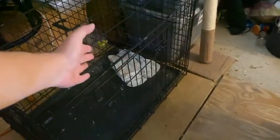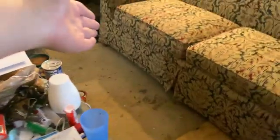Mama jumped in with her, shut the cage on her so he couldn't get out, and Mama freaked out, just holding the kitten, walking around in circles, trying to find a way out. I let her out, and she went right back underneath there, which is the worst place in the house. She's literally right underneath here, which is not the best place for a kitten, because it gets really cold there. It's very, very drafty underneath there.